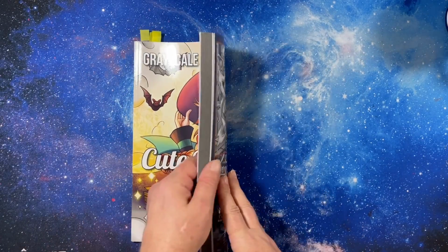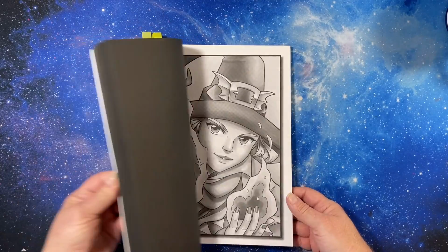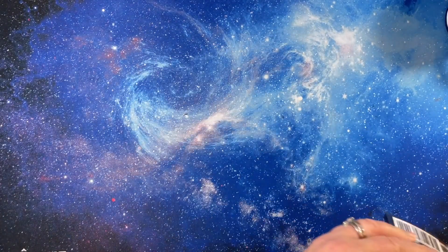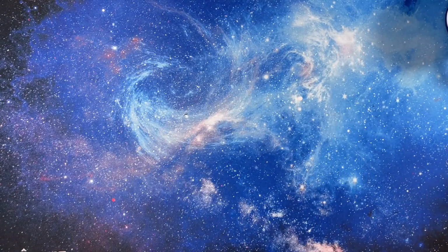Cute Witches Grayscale Coloring Book by Jade Summer. This one is so adorable too. I thought I colored a page in here, but I guess I didn't. I don't think I did. Nope. I was supposed to. What's wrong with me? Nope.